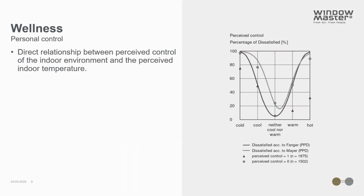One is personal control. Multiple studies have shown a direct connection between the satisfaction of occupants and the amount of perceived control of a building. As designers, I think we sometimes become too set in our ways of how we think the indoor environment should be. And of course, we are the experts, but we also have to remember that thermal comfort and to some extent air quality are very subjective topics.